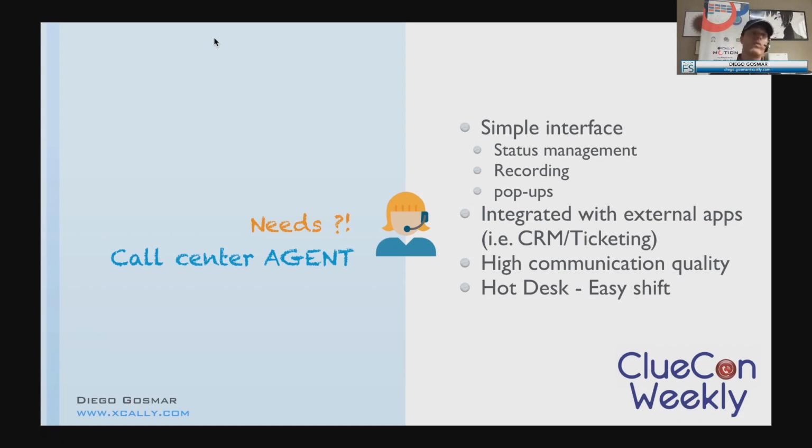As an agent, I want to be able to know as much as possible about the customer while I am on a live call with them. I want to be able to move my status from a ready status to maybe a break status, and you will see that later. Another really important thing for contact center agents is integration with external applications, be it CRM, ticketing, or other applications. I normally want to get, for example, information about the customer already available in my CRM as soon as I get a phone call.